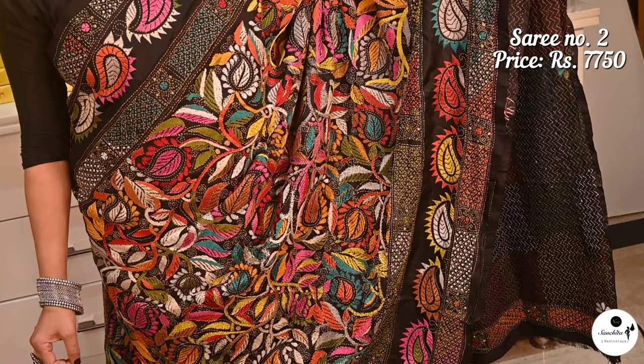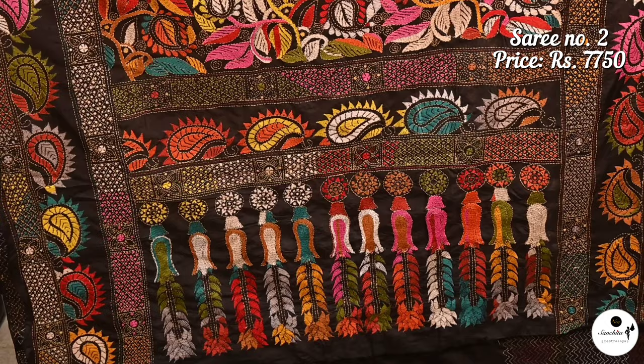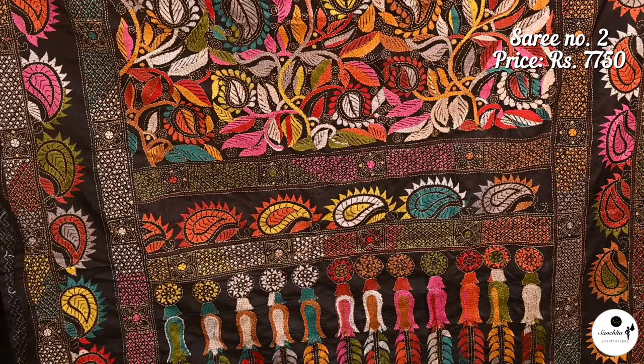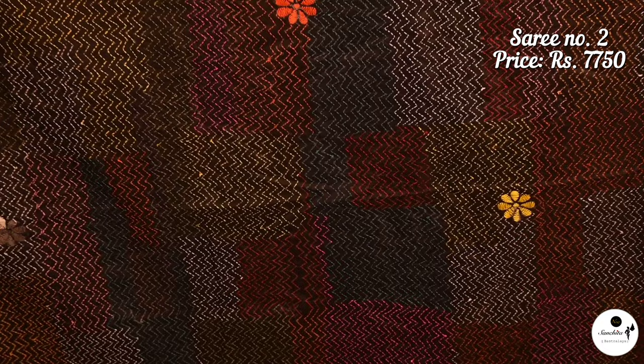The pallu of the saree shows a variety of floral designs, paisleys, chakra motifs arranged in horizontal rows, perfect for attending evening parties. Beautiful blouse piece with zigzag design in the entire portion of the blouse piece.